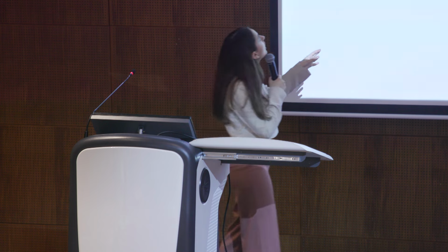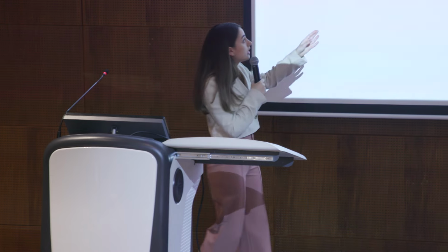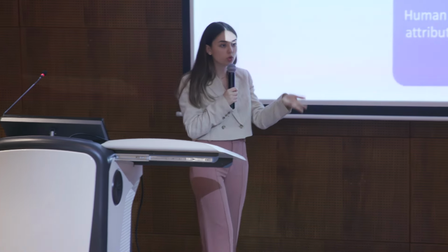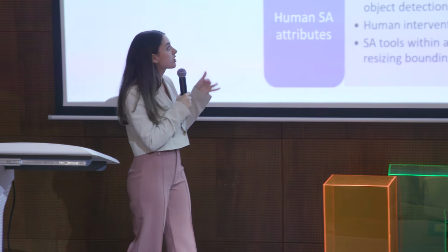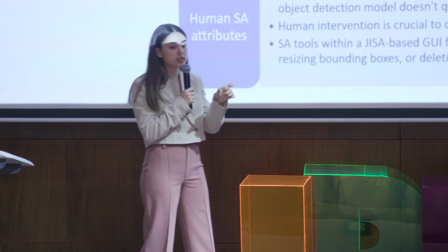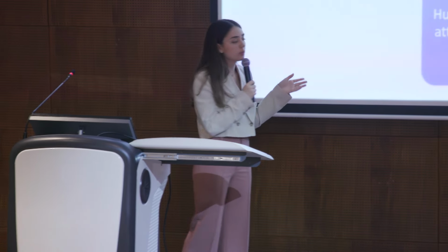I wanted to formally define JISA. The task to be supervised by the human is object detection. The agent self-confidence attribute is when the agent queries the human for help: when the model is not confident about its prediction. Usually detections above 0.75 are deemed correct. So we prompt human assistance when the confidence score is between 0.5 and 0.8, and the human intervenes to correct when the confidence score is above 0.8.